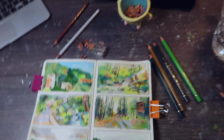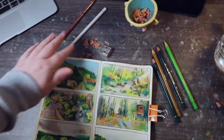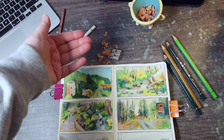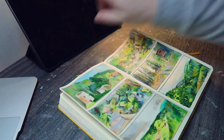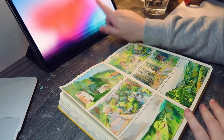I don't know. So I just took this like super staged, not as staged as it could be, but I mean, come on. There's pencil sharpeners on the desk. The light's so bad now because it's dark. I don't know why I do this to myself. I always leave it till like 4 p.m. to start drawing on the weekends.